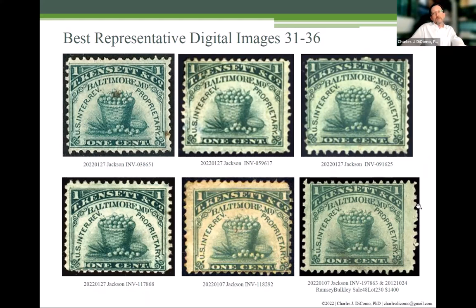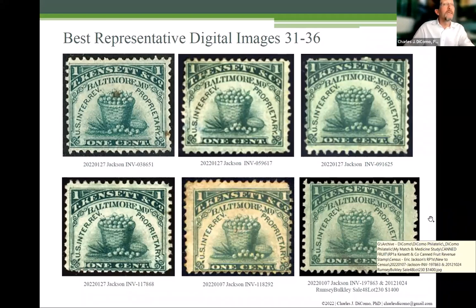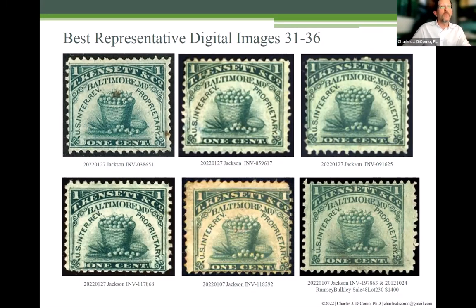Here's one that's got a pretty wide margin at the right, at the lower right. This has been sold a number of times over the years, 2012, 2020. I'm sure there's a few more. It's exchanged hands. And then I think I have one more slide to show you.